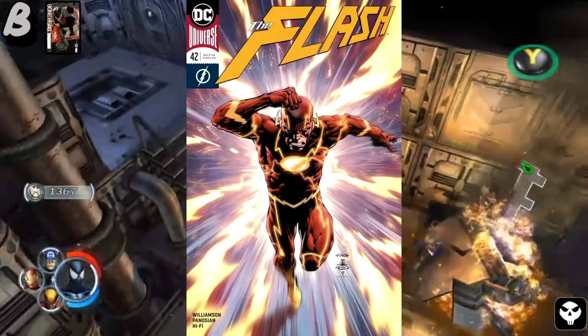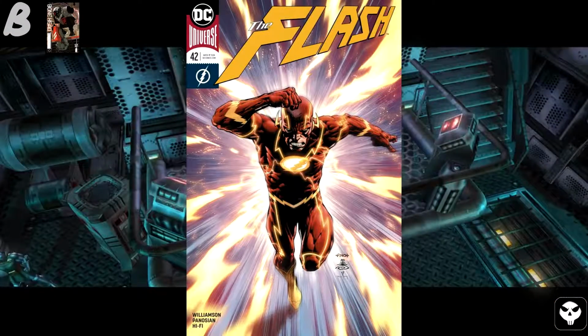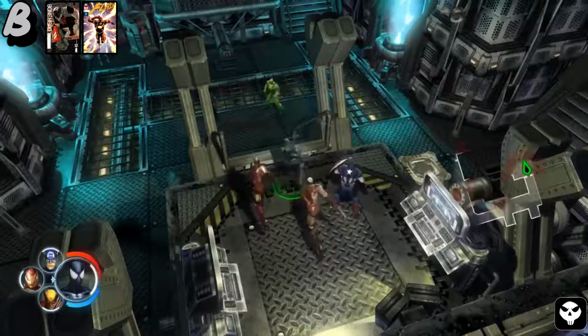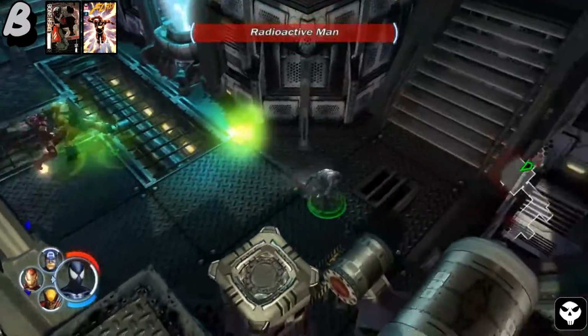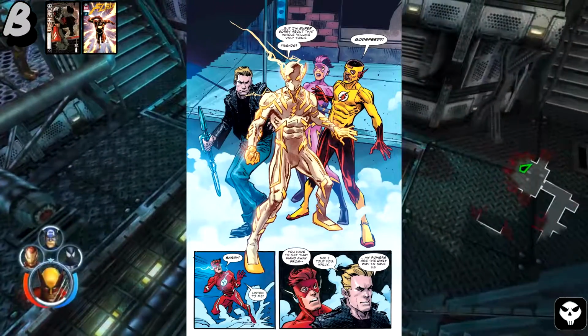Next up, we have Flash number 42. I have been enjoying the last few issues of The Flash, especially this arc with Gorilla Grodd, and while this one is still good technically, it isn't as interesting as the previous issues. It mainly focuses on Barry trying to get his powers back, but there is a much more sinister plan hatching here by Gorilla Grodd. I love how the issue ended, and it's got me really excited for the next one.